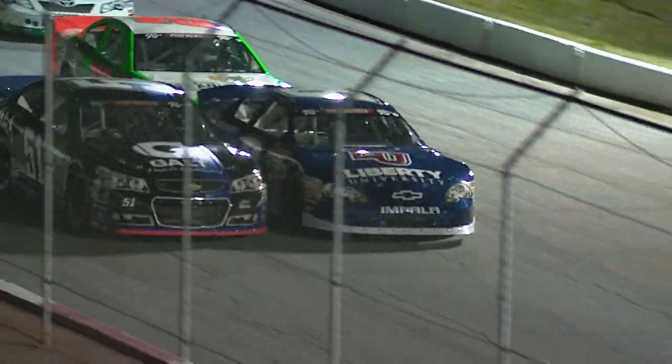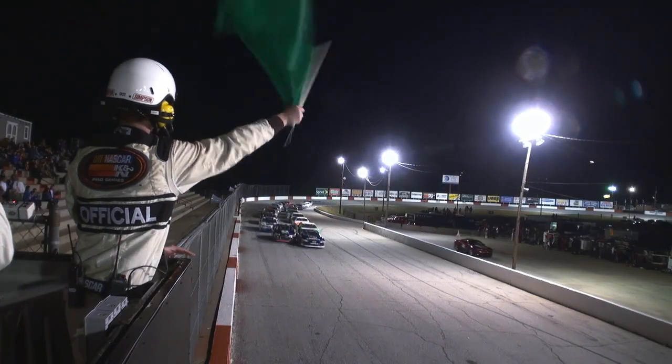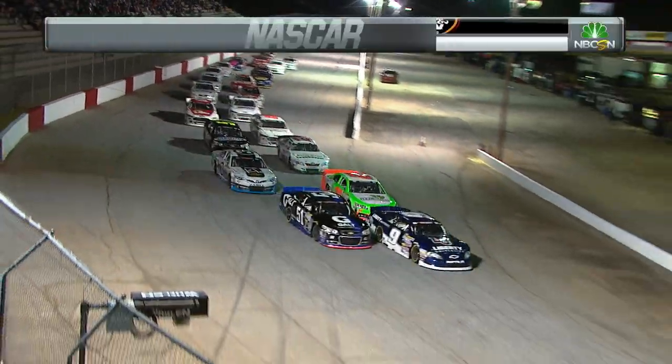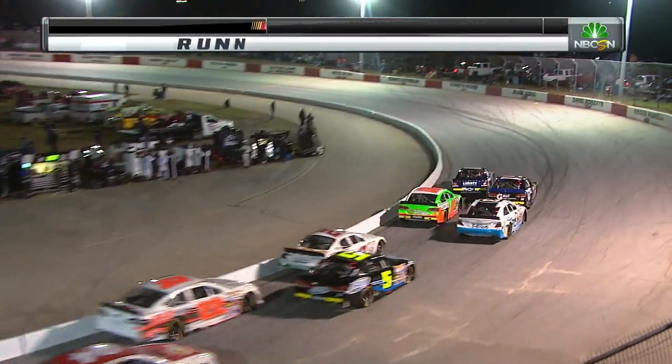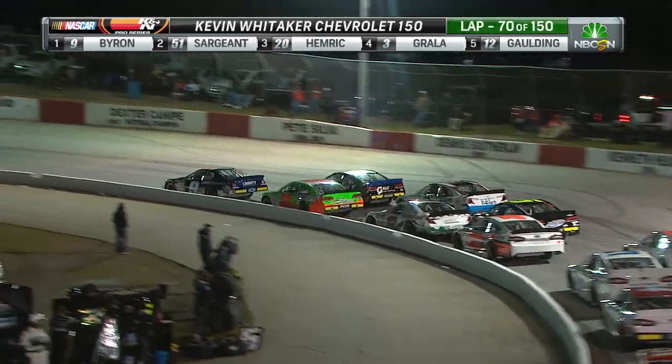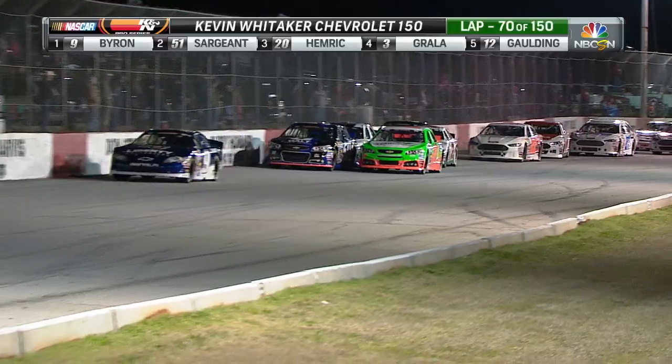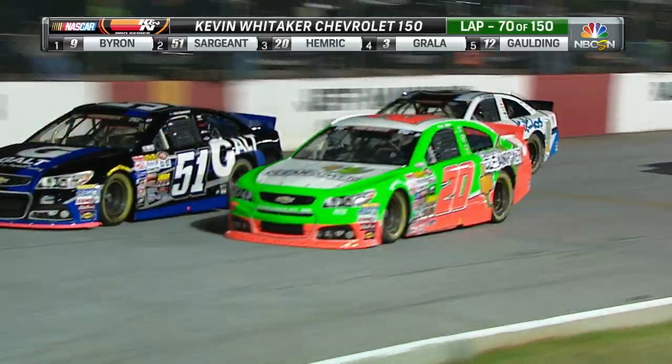17-year-old William Byron leads the field back to green. And it's another good jump by Byron down into turn 1. I mean, this is what we've seen all night long. William Byron's car is just unbelievable. Not only does it have great turn, but it has great drive off. I haven't seen anybody next to him all day long.